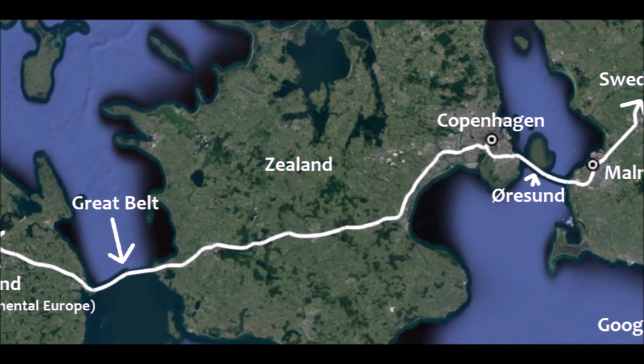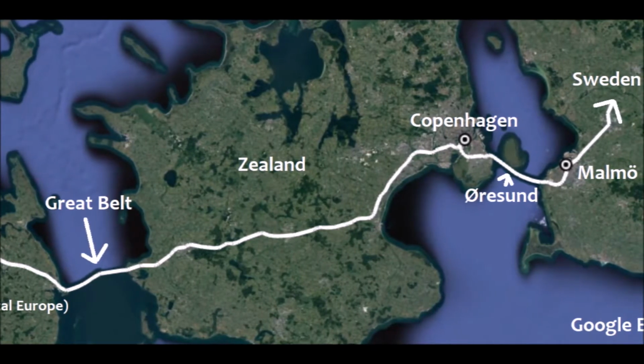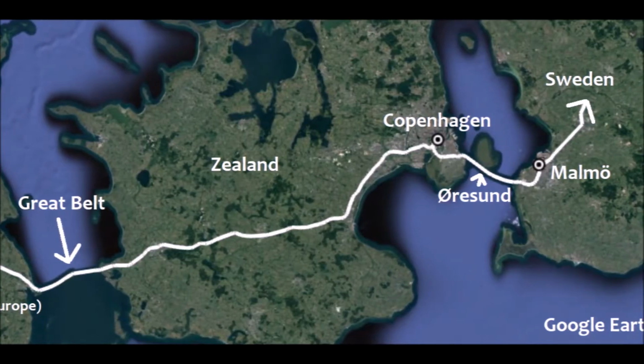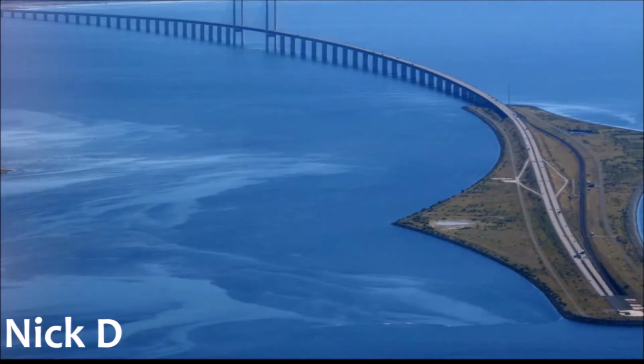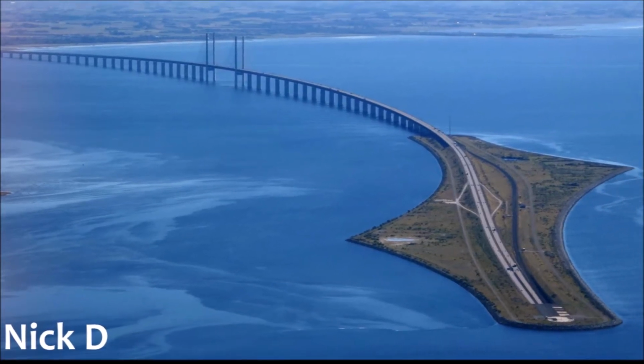The Great Belt Bridge linking Zealand and Funen, and by extension Copenhagen and Jutland, opened in 1997, followed soon after by the Øresund Bridge linking Denmark with Sweden, which opened in 2000. Both bridges include both road and rail, and also include some sections of tunnel, for example on the Danish end of the Øresund Bridge, partly because of nearby Copenhagen Airport.